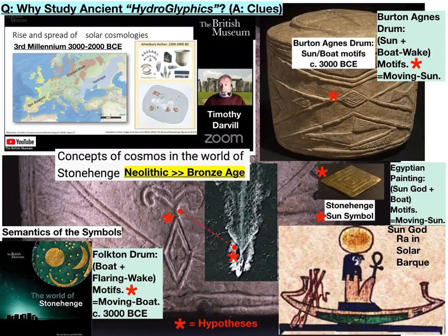One of these motifs, a set of nested lozenges, appears hundreds of years later in a gold medallion which was buried with a high-ranking individual near Stonehenge. It is believed that this gold medallion represents the sun.